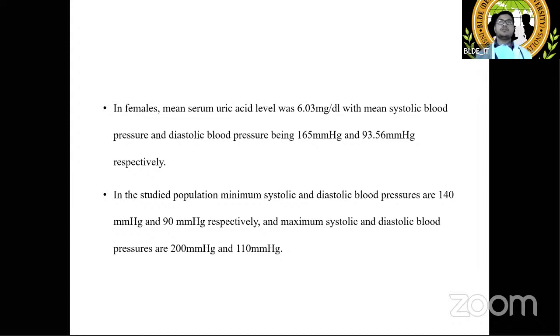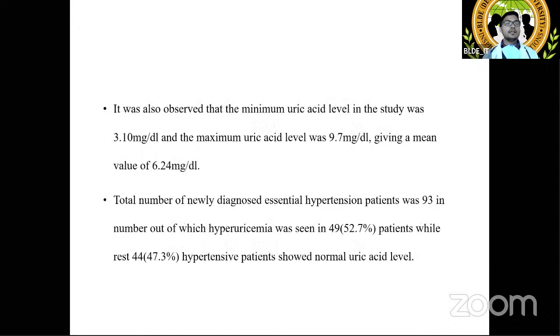In the studied population, minimum systolic and diastolic blood pressure are 140 and 90 mm of Hg respectively, and maximum systolic and diastolic blood pressure were 200 and 110 mm of Hg. It was also observed that the minimum uric acid level in the study was 3.110 mg, and the maximum uric acid level was 9.7 milligram per deciliter, with a mean value of 6.24 milligram per deciliter.